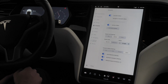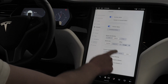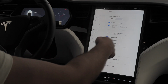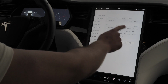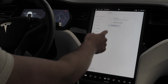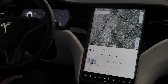This vehicle is equipped with autopilot, which is very cool. Auto steer, and then navigate on autopilot, which is really awesome. Speed limit warnings, collision warnings, etc. It'll tell you the kind of timing that you want on it. Vehicle settings, door height, auto low, etc. Your display settings, your current trips, where you've been, your mileage, navigation, service, and safety. You can go to service, tow mode, and wiper service mode, which is definitely a cool feature to have. It's definitely something with having a screen.